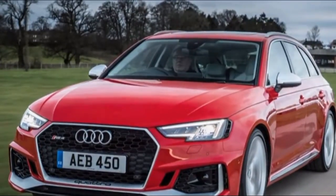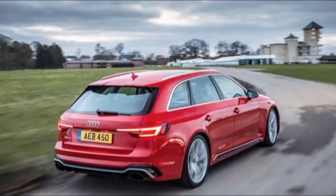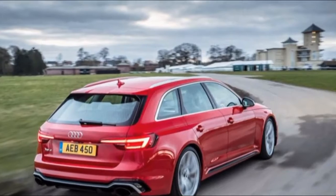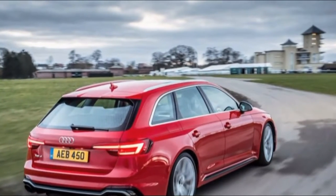We've now driven the new RS4 extensively abroad and in the UK, so read on for the full, definitive car review of the new Audi RS4 Avant.